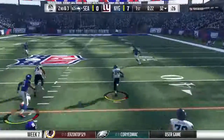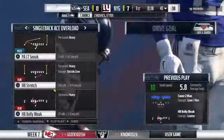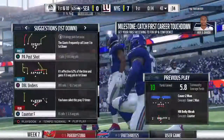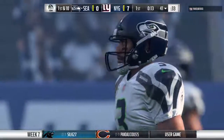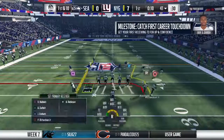On 2nd down, Rawls. A nice pickup there, 10 yards, and it'll move the sticks. Tremendous blocking by the interior of the offensive line. They didn't just gash him there. They blasted a gaping hole for him to gallop through. I think if he comes back to the huddle, he better be giving them a whole lot of credit and thanking them for that much space to rumble.